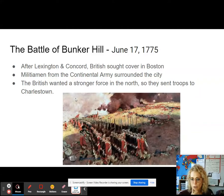The first official battle, but a lot of people say this is the second battle of the Revolutionary War, is the Battle of Bunker Hill, and it took place June 17th of 1775. So after Lexington and Concord, the British sought cover in Boston. So they kind of took over the city of Boston, but the colonists and the Continental Army had surrounded Boston. The militiamen of the Continental Army surrounded the city, and the British wanted a stronger foothold in Boston. They didn't want to be surrounded, and so they wanted to move north, and so they sent troops to Charleston.